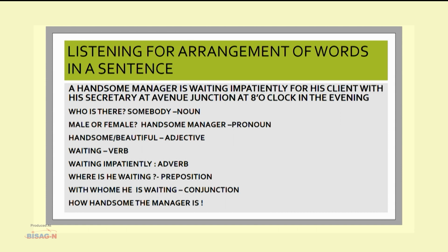Handsome or beautiful, any such word is an adjective. Waiting is your verb. Waiting impatiently, what is the action? What is the manner of that action? Then impatiently is your adverb. Where he is waiting, then obviously at 8 o'clock you can see where he is waiting. So at Avenue Junction, that is a place. With whom he is waiting, then again with his secretary. And how handsome the manager is, that talks about the interjection.